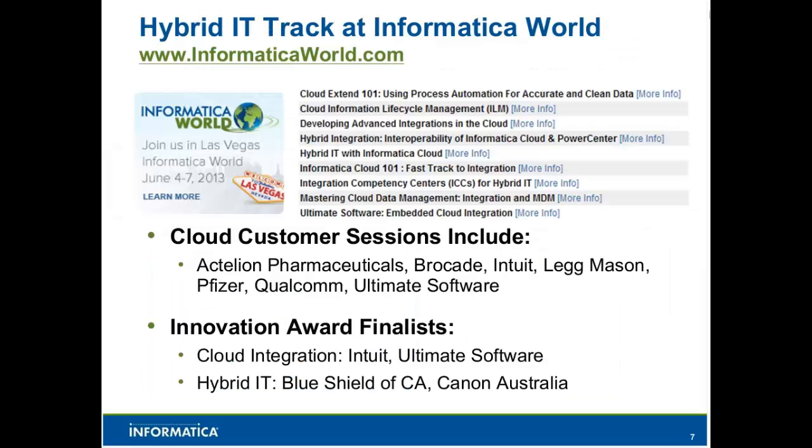The other thing I wanted to highlight in terms of an update, for those of you who are still making your plans for June, it's only a couple of weeks away, but Informatica World is coming up fast, and we are really excited this year to have a whole track focused on hybrid IT and cloud integration and data management. You can see a number of sessions that will be running at the conference. We've got some of our customers up for innovation awards, which we're excited about: Intuit, Ultimate Software, Blue Shield of California, and Canon Australia. And we have a number of our customers and partners speaking at the conference.